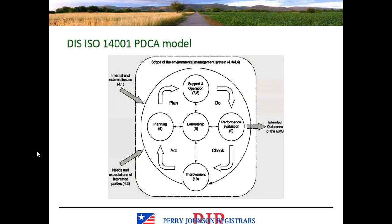All right, so here's kind of the framework for the standards. So we have the PDCA model. PDCA model hasn't changed. We had the Plan, Do, Check, Act model in the old version. The new version looks similar, but you'll notice that in the center of that, it's not just a circle anymore. In the center of that, you have leadership. There's a much greater emphasis on leadership and top management being involved in every aspect of the management system to help drive it throughout the organization.